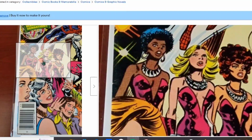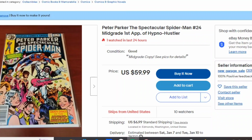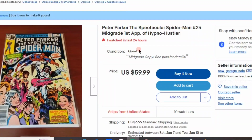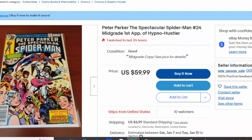So back to the top. See if I can get all the way back to the beginning. This is the one I recommend, but honestly, I don't think you should do this. I just wouldn't touch this FOMO right now with a 10-foot pole. $60 for this book. I think this is a dollar bin book. I think it's going to be a dollar bin book in 5 months, maybe a year. I really don't believe the hype around this Hypno Hustler spec.